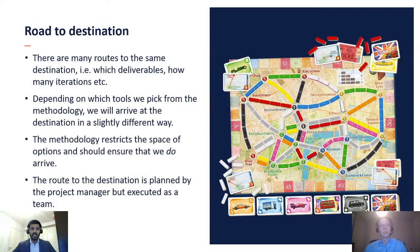You could see the methodology as when you need to structure the way that you reach a destination, then you may have different routes in order to reach that destination. And the different tools we have in the Netcompany methodology is basically which route we can take. So depending on which tools we take, we may end up in the destination in different ways. The methodology is there to make sure that we don't get sidetracked too much and ensure that we actually reach the destination in the end. So by having these different tools and best practices, we know, okay, we should go in this way or that way.